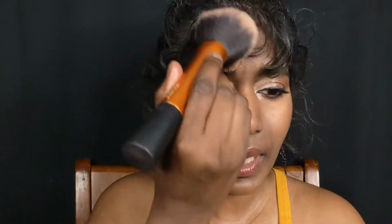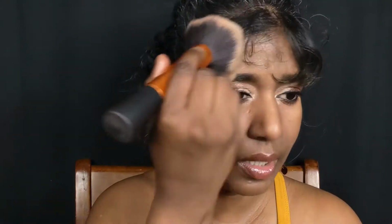On the Sephora's website, it says we should apply this on the T-zone, but I'm just putting it everywhere, and I don't see any... it's actually brightening my face. So yeah, I think the powder really looks good on dark skin. What do you guys think? I think it's really good. Kind of brought everything together.